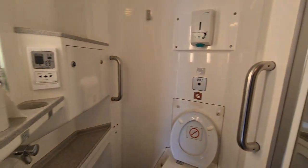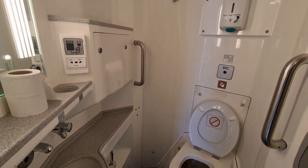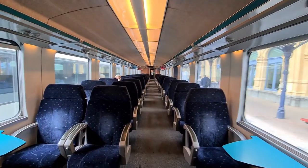Right after the second class carriage that hosts the driver cabin and the disabled toilet, you find another toilet for non-disabled people. This is also where you find a power plug. In these two coaches there are not that many power plugs, but as I showed you on the compartments, you find more power plugs over there.